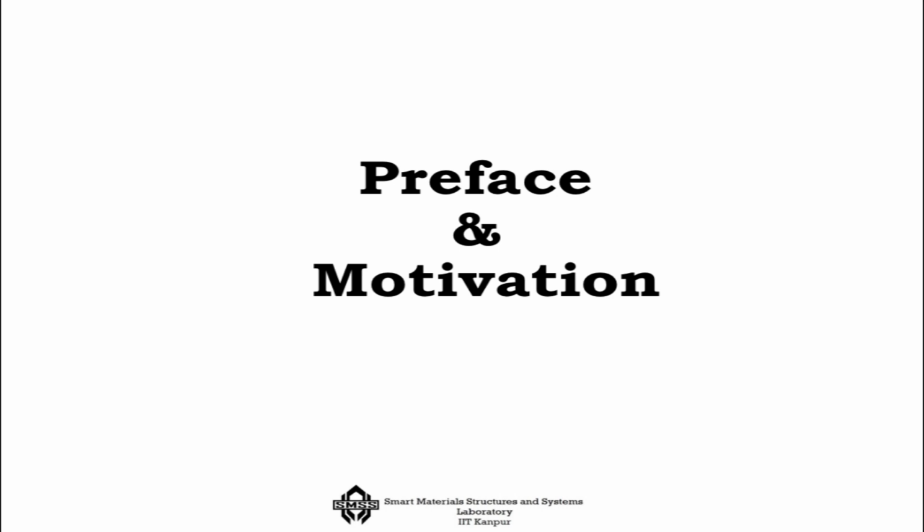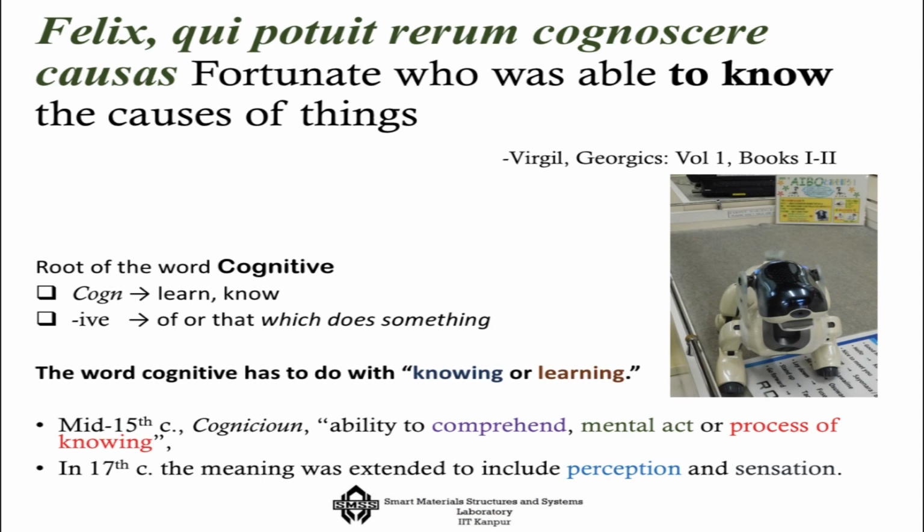The motivation behind cognitive robotics would come from this very famous quote from Virgil, which is Felix qui potuit rerum cognoscere causas, which means fortunate is the one who was able to know the cause of things. As Homo sapiens, you would little understand the significance of how fortunate we are, that we are able to know or we can pursue to know the cause of things.